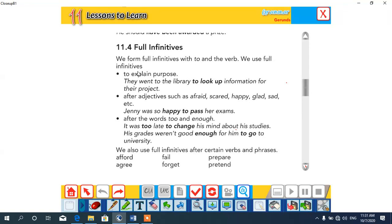The first one is to explain purpose. This example is going to clear the meaning. They went to the library to look up information. So we have a reason to go to the library, to look up information for their project.